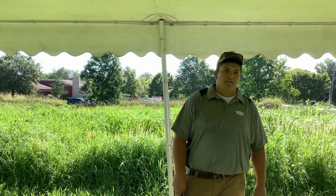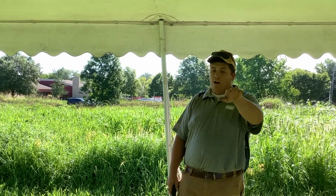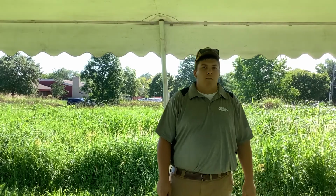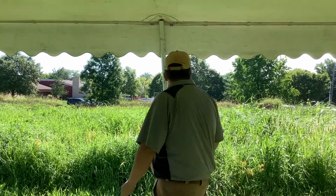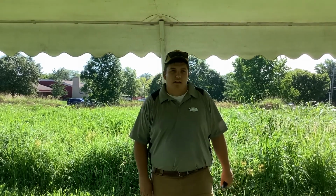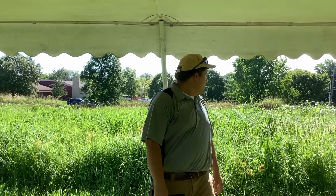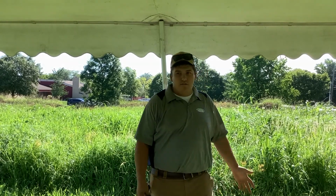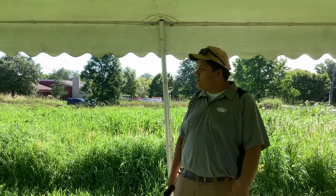If you see the summer blends like this behind us, they're doing really well right now, whereas some of the winter species, like this right here behind me, is Austrian winter pea and radish. Those aren't doing too good. It's kind of been taken over by foxtail.